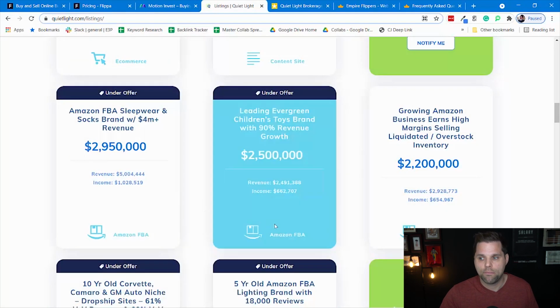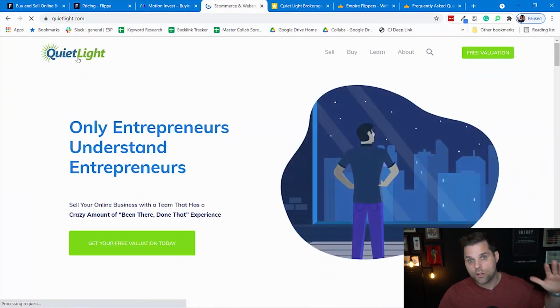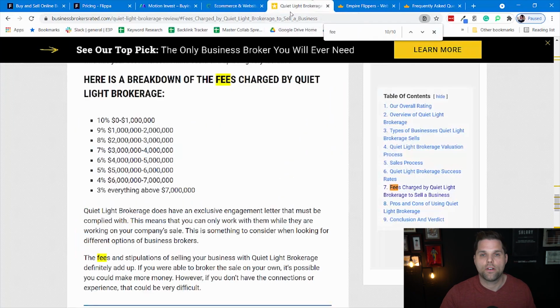Next is Quiet Light Brokerage. Now, Quiet Light Brokerage, they are typically the medium to larger sites. They don't deal as much with the smaller sites. They can, I believe, but I don't know what the minimums are with them. Okay, so Quiet Light Brokerage is a bigger one. In terms of the fees, I had to go to a third party for this one because I couldn't find it listed on their site. This is what this third party says.